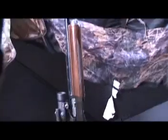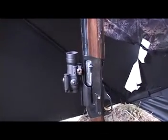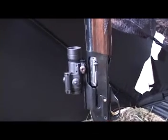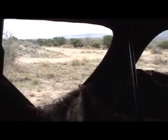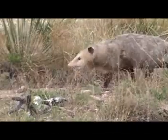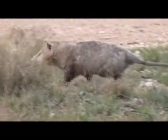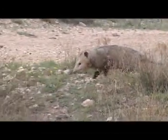All we can do now is wait. We'll call a little bit and see if we can get those birds to slip in here and maybe fill a second tag this morning. Yeah, that'd be great.